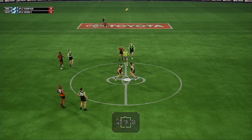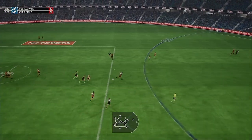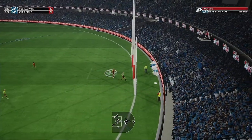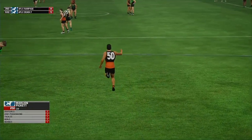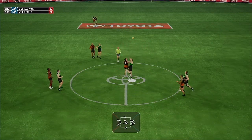About to resume hostilities. Punches it clear. Kelly onto the ball. Howe can't hold onto the tackle. He slams it towards goal. That's a super goal. Look at him. He really enjoyed that one. The visiting team by 7 goals.